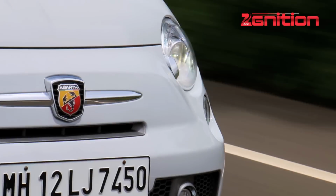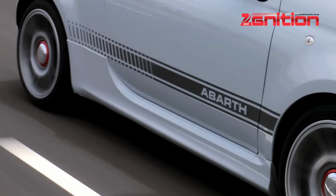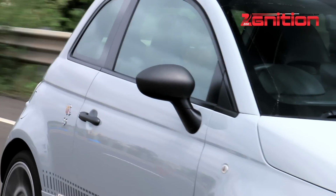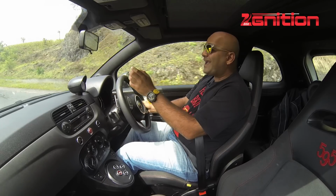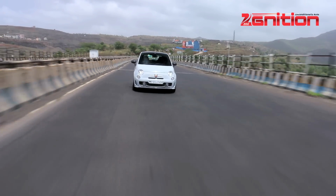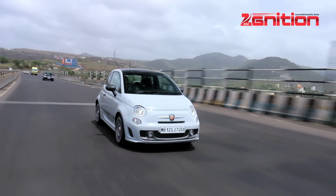The suspension too has been specially tuned by Abarth, and those big 18-inch rims are shod with sticky Pirelli P Zero tires for better handling. Now we come to the meat of the matter, performance. With 160 PS on tap, in a car that weighs just 1155 kilos, acceleration is brisk, but not mind-blowing. 0 to 100 comes up in about 7.5 seconds, and the car will eventually hit a top speed of well over 200 kilometers per hour.